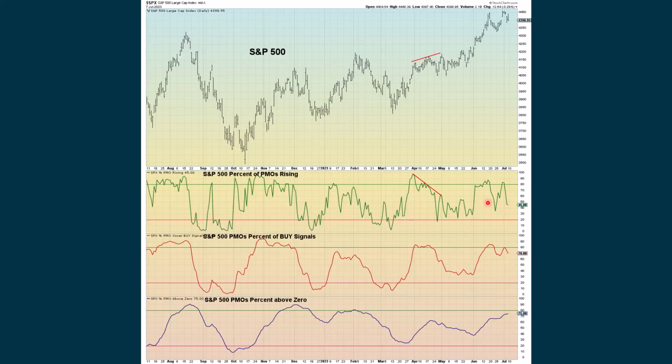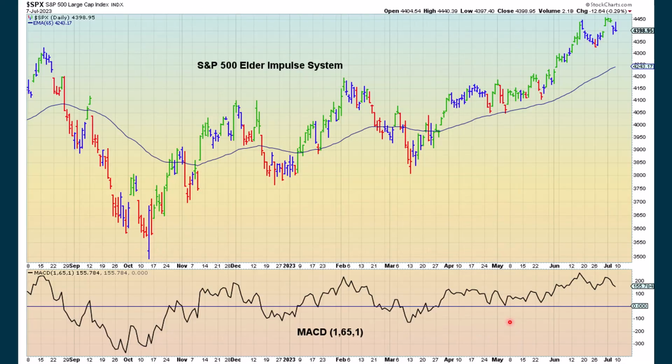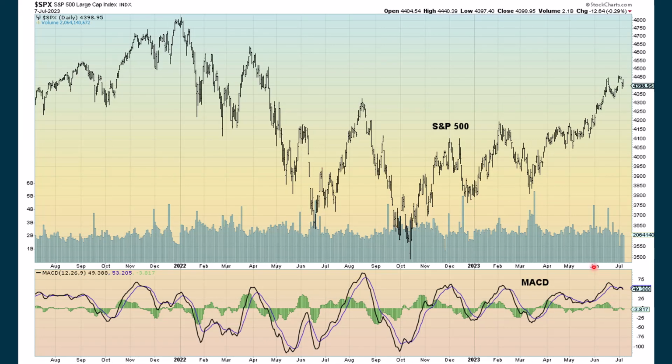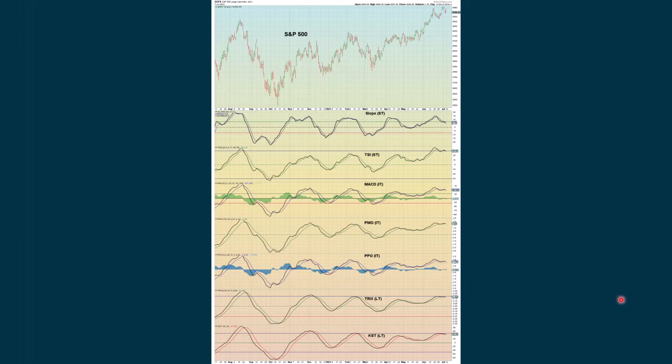The PMO study shows that the PMOs that are rising is decreasing slightly. We're starting to come down with the buy signals, and we're flat to slightly higher with the PMOs that are above 0. The Elder impulse system for the S&P remains neutral. The slope indicator still is more negative, and the MACD is also turning back to being more negative.